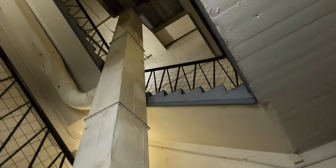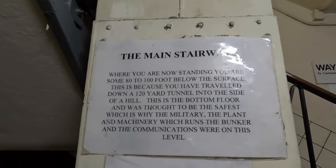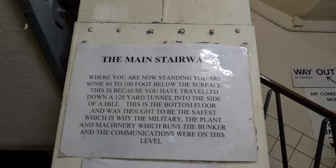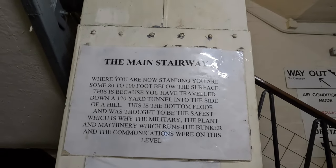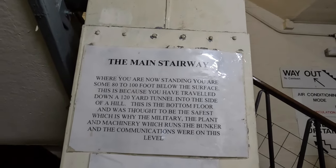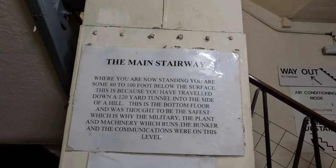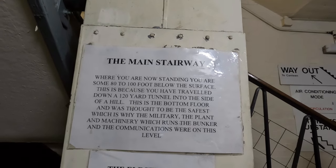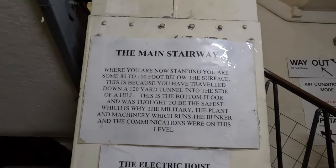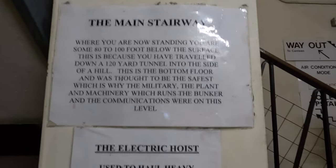Right, are you ready to head up to the next level, Lana? So it says here, the main stairway. Where you are now standing, you are some 80 to 100 foot below the surface. This is because you have traveled down a 120-yard tunnel into the side of a hill. This is the bottom floor, and was thought to be the safest, which is why the military, the plants, and machinery, which runs the bunker, and the communications were on this level.